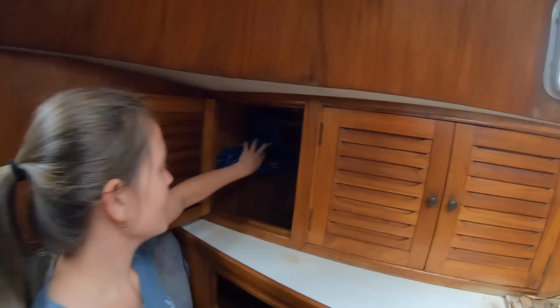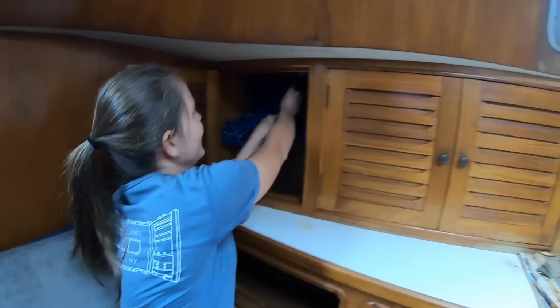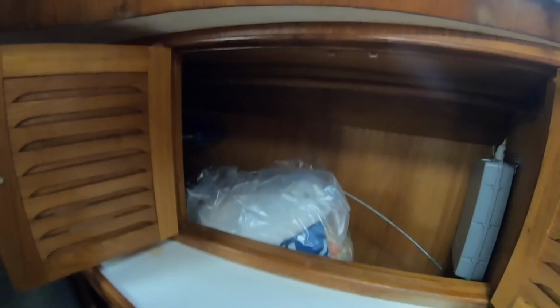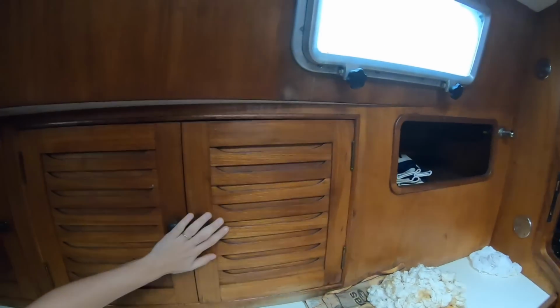Oh. Here is really deep, so you can put clothes in here. It's really cool. And also here. Yeah, there is a lot of huge space. Actually, I didn't know it was that long. Yeah, it's really long. And here is the brain of the SSB radio. That means single sideband radio.